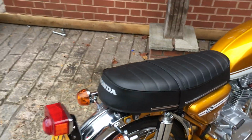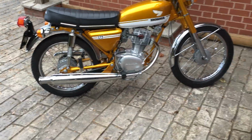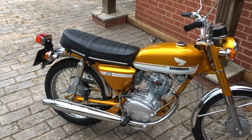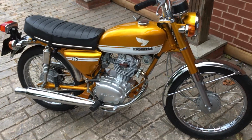I'm the second owner. The first owner had it in '72, so about 4 years ago is when I bought this. It took 4 years to get it to this standard. A little bike restoration, as you can see.